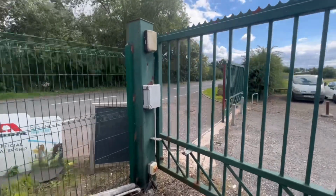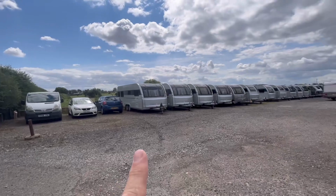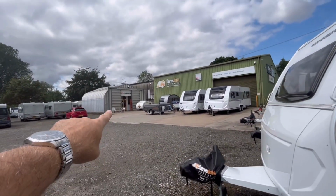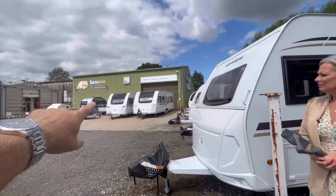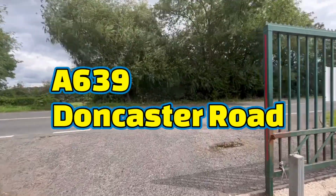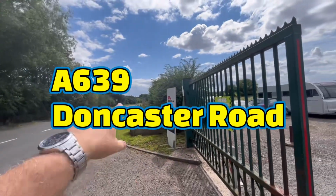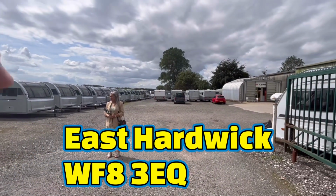Well, let me take you outside. Look at all them down there, all lined up. But everything they've got out here, they've got inside. Bit of a shop there, and reception when you come in. And like I say, you've got your caravans inside in there. It's just off this busy road. Pontefract up that way, and the A1 down there. We'll put the postcode and everything on. But yeah, Adria. There's Keely.